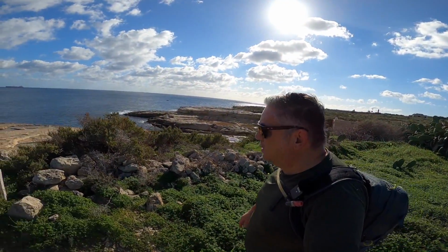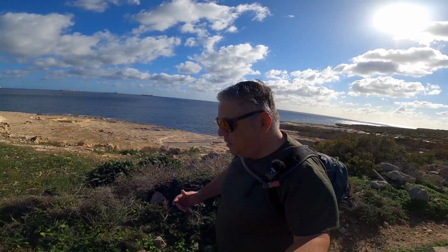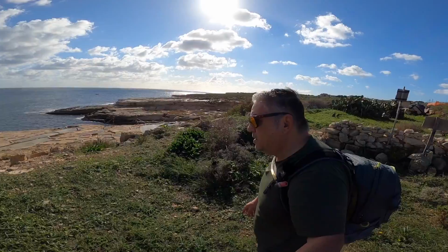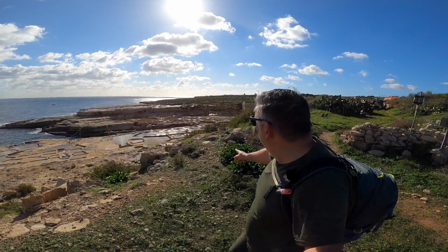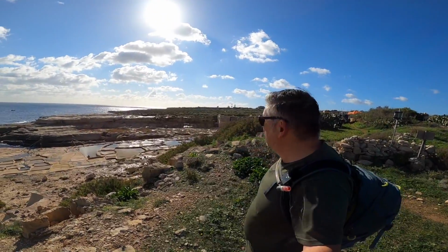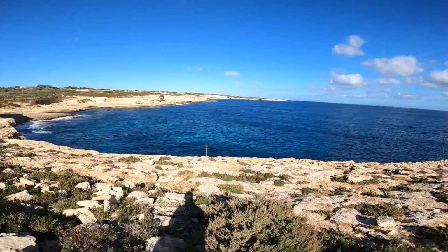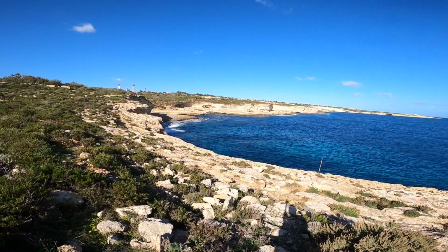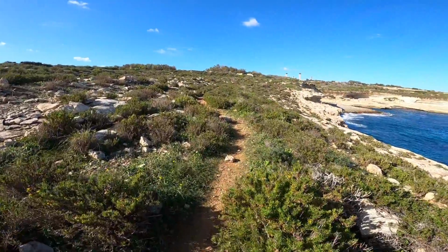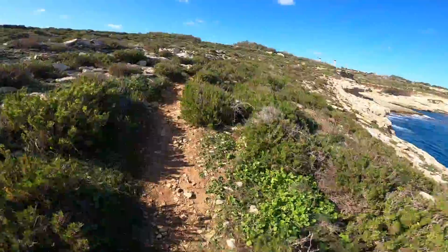Passing this area here, take great care because it's private property and people live in that area. Plus they work in the salinas and you can ruin their work. So take care when crossing from this side. You can easily go around this area and continue your trek. Now we have arrived in this area, another beautiful spot. It's easily walked here. Just find the path so you don't go into people's private property.